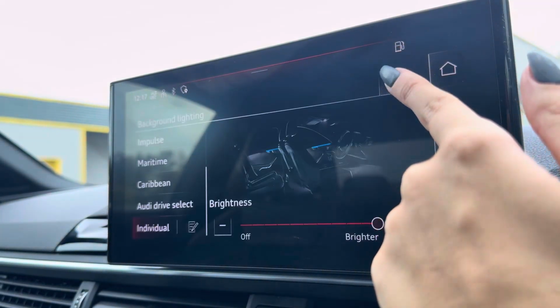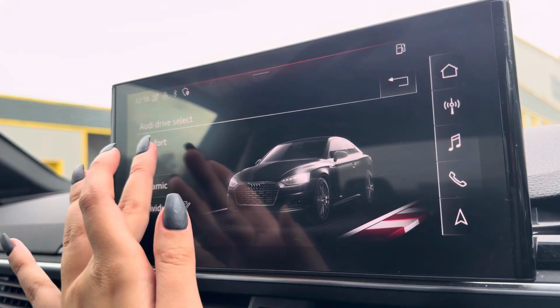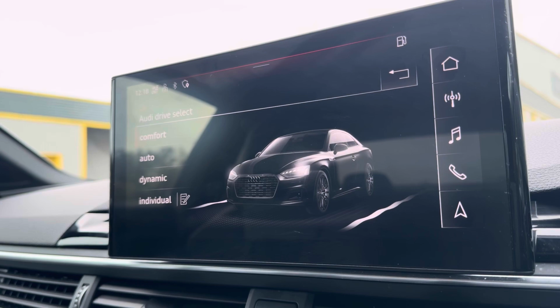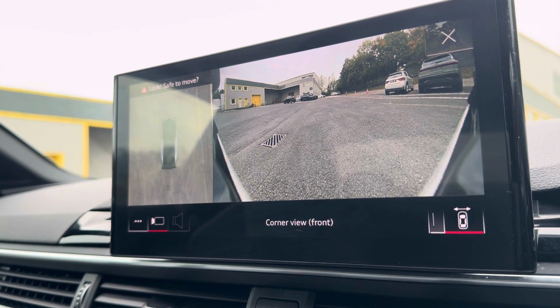You can also access Audi Drive Select, which offers a range of driving modes to suit you, whether it be for comfort or for any other preferred driving style. You can also view the reversing and 360-degree camera when manoeuvring the vehicle.